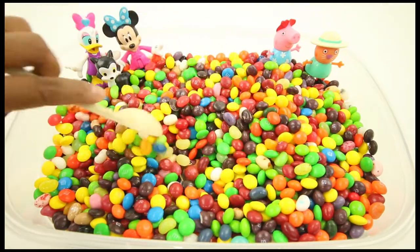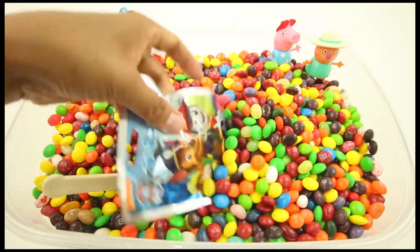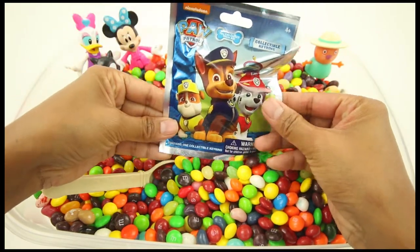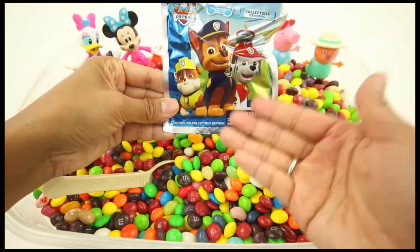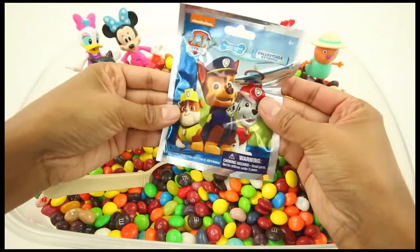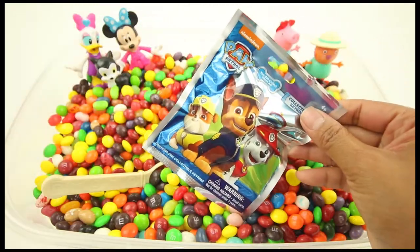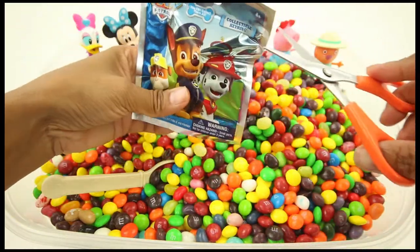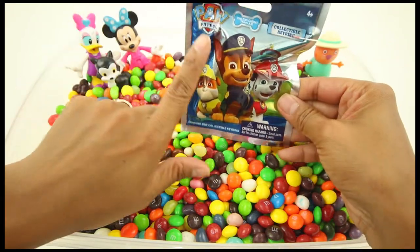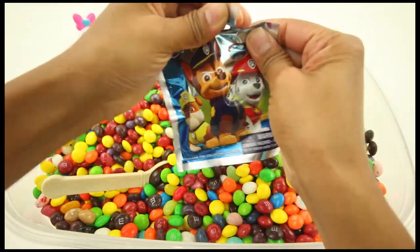Guys, look! It worked! We have a blind bag! Oh, that is so exciting! We have our Paw Patrol! Let's open it up! Time to do this! There we go! And like I said, this is our Paw Patrol and they are the collectible keyring.